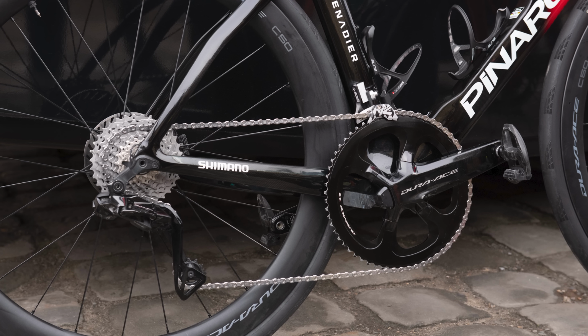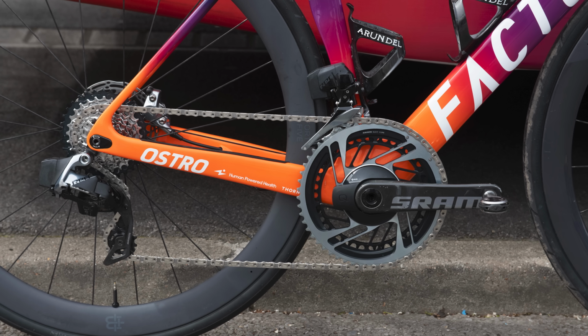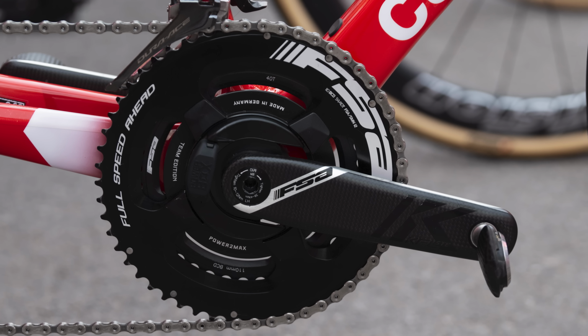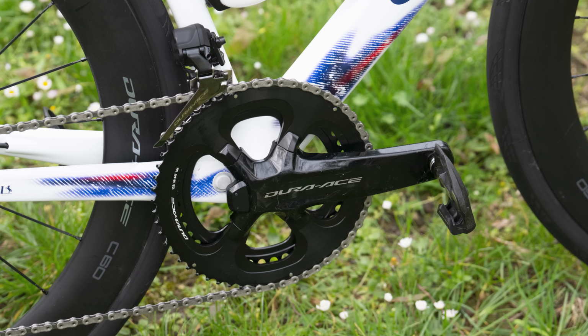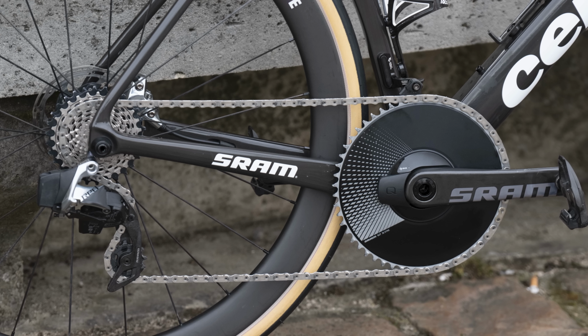Theirs weren't the only dinner plates in the race though. Lily Williams of the Human Powered Health team had a double SRAM setup with a 54 tooth outer ring. But they were the outliers on their respective group sets. The majority of Shimano riders, unlike Tarling, went for a 2x setup with a 54 or 56 tooth outer and a 46 or 48 tooth inner ring. SRAM riders seemed ever more content with a 1x setup, and we saw a mix of 54 and 52 tooth chainrings on show.